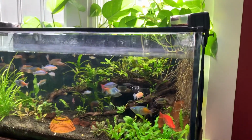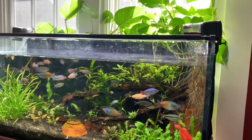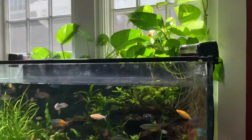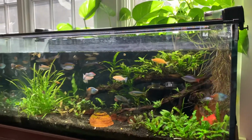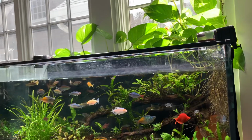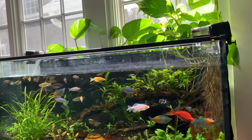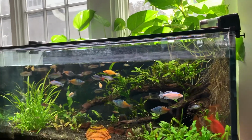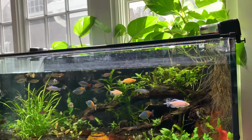So not really sure. I changed the way I've been fertilizing. I backed off on the iron. I cut the Pothos back a little bit, and I'm using a little bit less of the Easy Green fertilizer, and I think the new leaves that are coming out on the Java Fern look good. Hopefully the problem is gone.